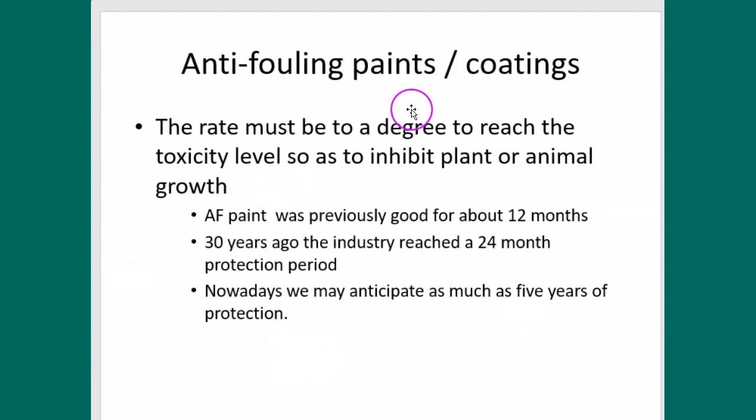The rate must be to a degree to reach the toxicity level to inhibit plant or animal growth. AF, which is anti-fouling paint, was previously good for about 12 months. And you can still buy anti-fouling paint. That is the least expensive.